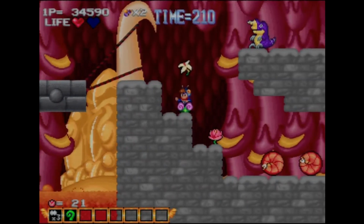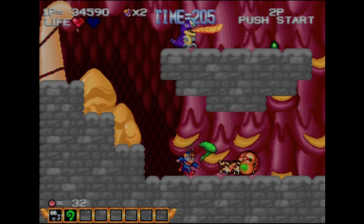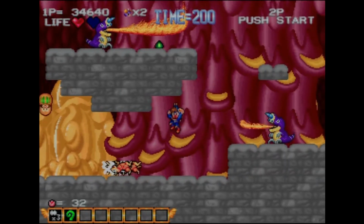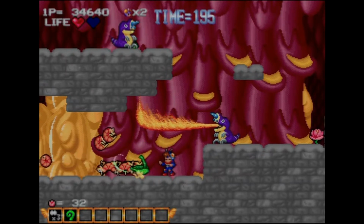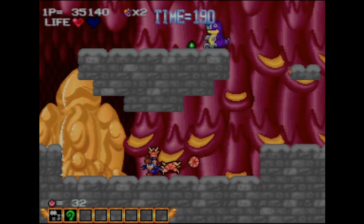So yeah, that bit reminds me quite a bit of Wonder Boy, as does this level in general, although Wonder Boy didn't have any giant jellies or whatever the hell's in the background there. Ooh, what's going on here? This is interesting, it's like a big prawn. What am I doing? I can't pick that up. Oh, okay, you've got to crouch down to pick it up.